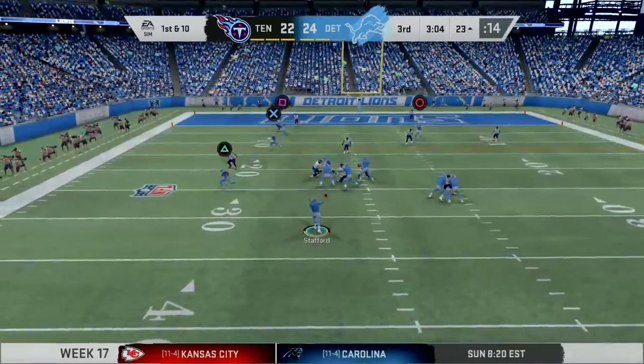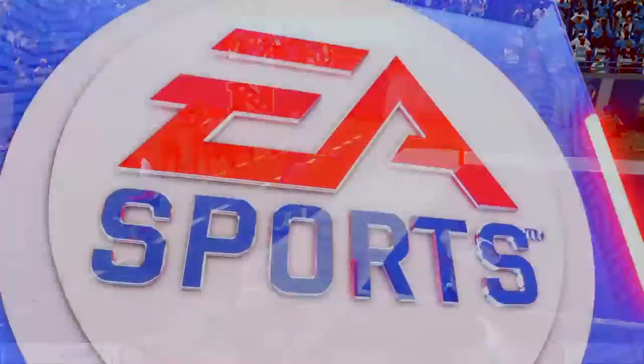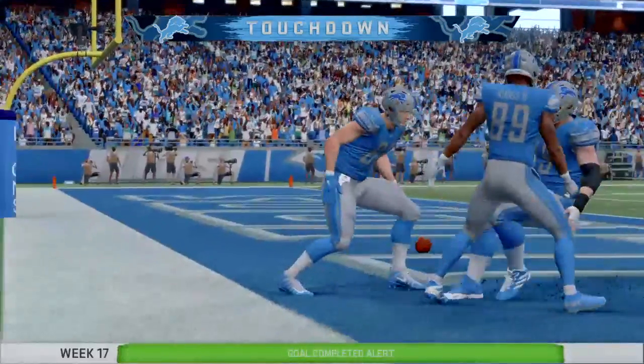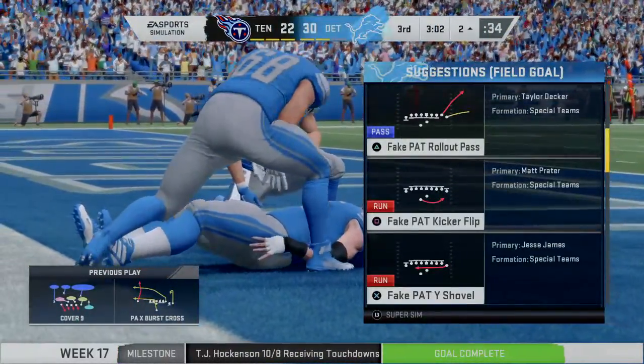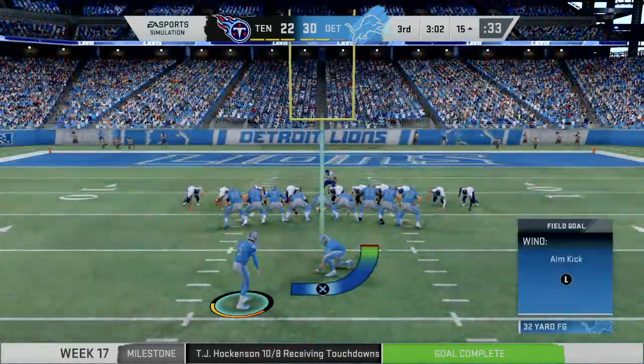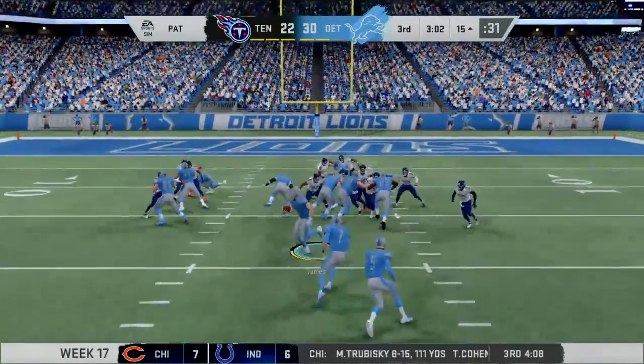Now a play fake here on first down. Open man, he's got him, the tight end, Hockenson. And he takes this one in for a Lions touchdown. T.J. Hockenson hitting double digits with his 10th touchdown. And all he takes off with it, it's a fake.